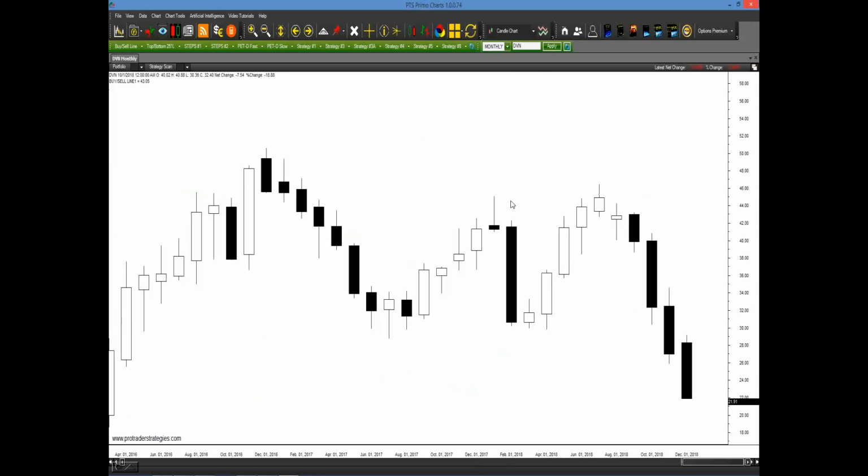Let's go out even to a higher time frame. Let's go out to the monthly time frame. If you're an investor and like to look at monthly charts and you like to maybe buy LEAPS or long-term puts or straddles, well, let's look at DVN, all right?